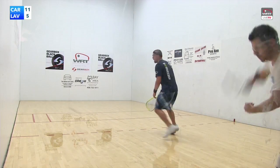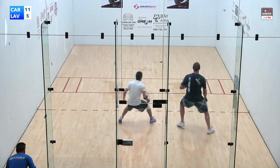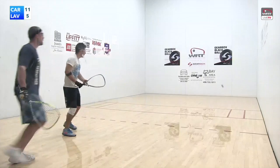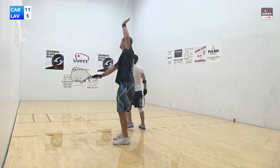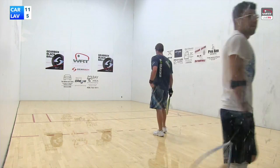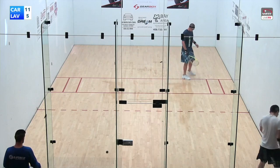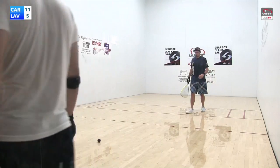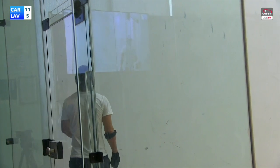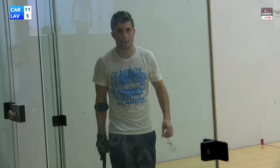Cardona looking for a call, but he's good. Replay. Looks like they're going to get the replay. That was one of the longer rallies so far here in game 1. Looks like Cardona was looking for a call earlier. Now they're going to get the replay. Yeah, smart hinder there by Danny. Back to the serve, it's way better than how the rally was going for him.